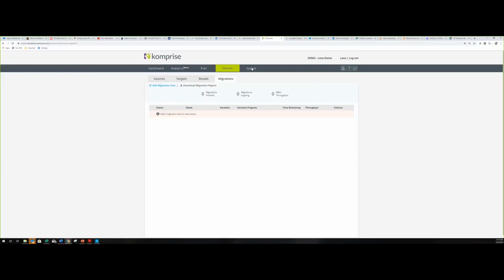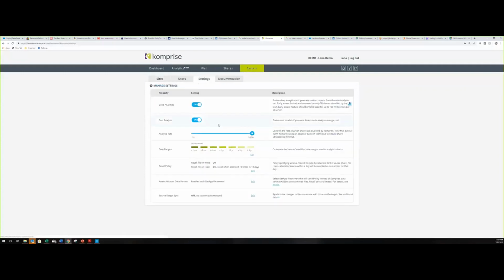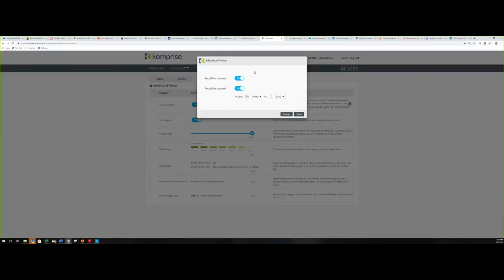And then lastly, I'm just going to jump over to settings. One of the things I wanted to show you here is that you can control the way the data comes back. A lot of our customers are very concerned with, once I move data over to, let's say, an S3 target, what happens to that data when someone recalls it? So you do have full control over how we rehydrate that data. For instance, if somebody changes that file, if they want to move that file back to the source and change it, well, obviously we want to recall that file, because it's now a new file. But on read-only files, that may not be the case.